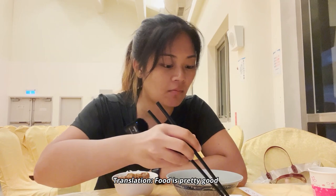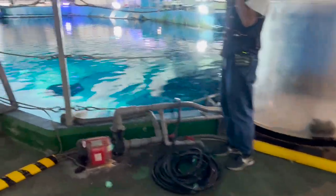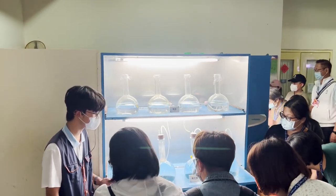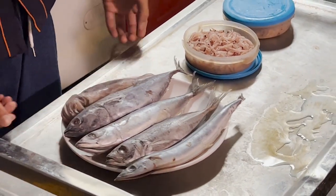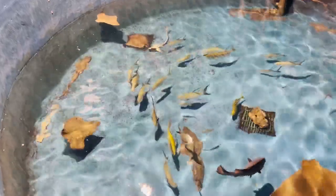Right now, we are doing a tour at the back office of the aquarium to see what the workers do at night to take care of all the fishes. The aquarium grows planktons that are food for smaller fish, as well as this shrimp that eventually becomes the food of the bigger fish.